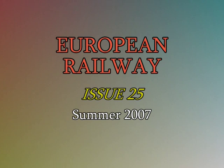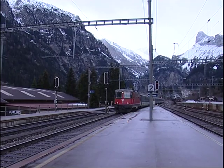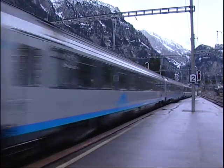Welcome to European Railway, the video magazine for the continental enthusiast. In this issue we visit Switzerland and the BLS main line at Kandersteg.